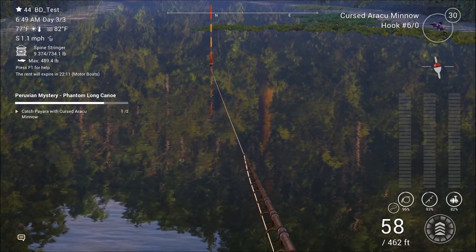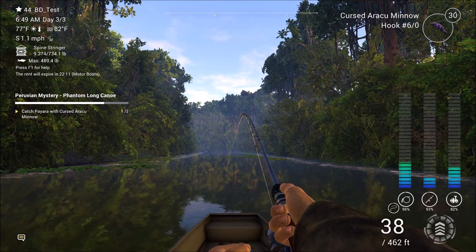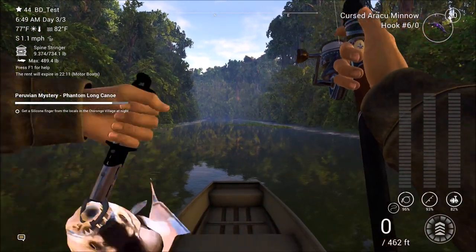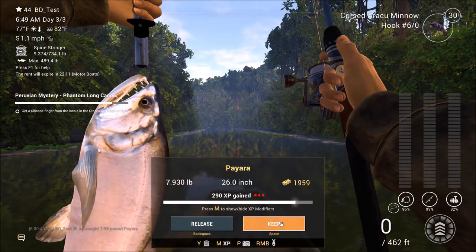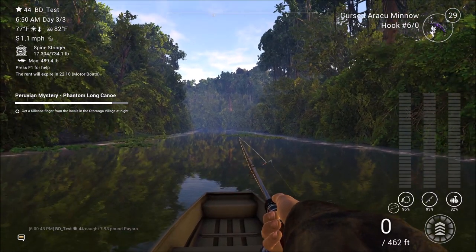Looks like a bigger fella here. Let's see what we got. That's him. Okay, that completes that portion.